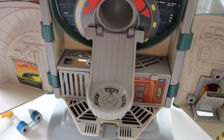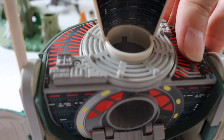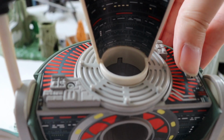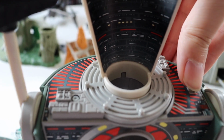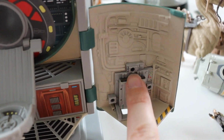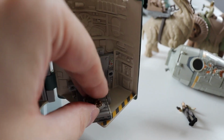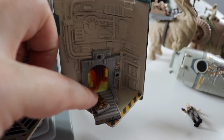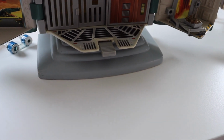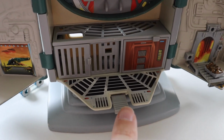This bit does move as well. This wheel here. I'm not quite sure why that spins, other than to make it look like the room's spinning. I don't know. There's a little thing here that opens up. It's like a little conveyor belt in the sort of recycling plant. There's little bits of C-3PO there. So that can just sit there. If we put this back up, on the back, I think there's a... Oh no, on the front. Oh, it's this bit here.